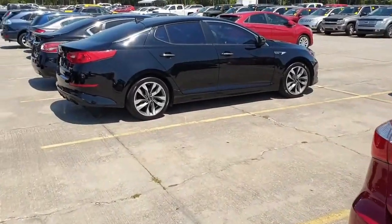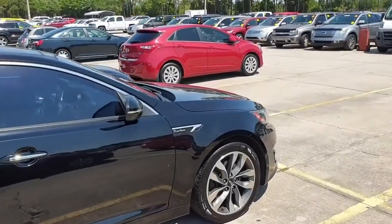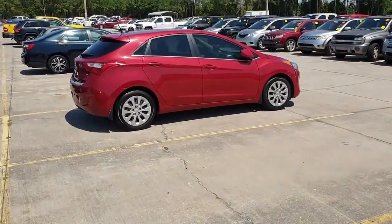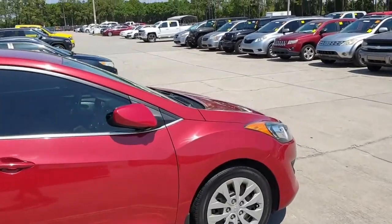Now, let's see the cheap vehicles and see if there is something worth bidding for. Let's walk towards the DP section and see if there is anything good.